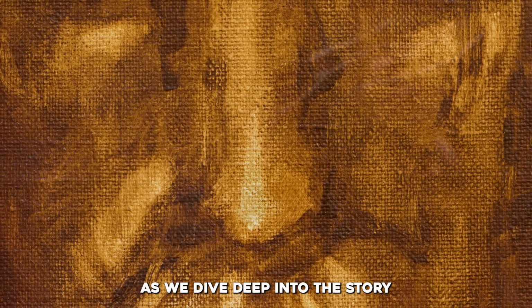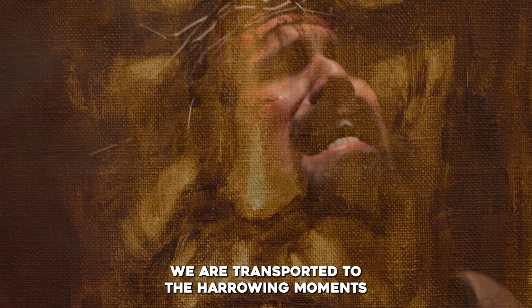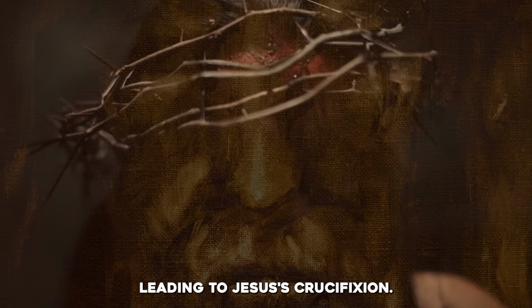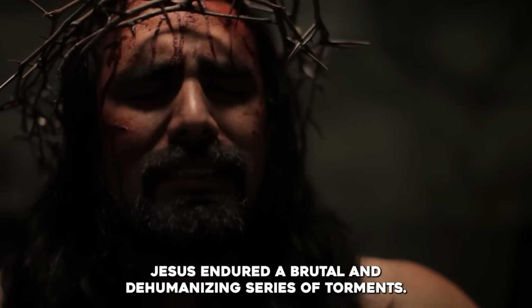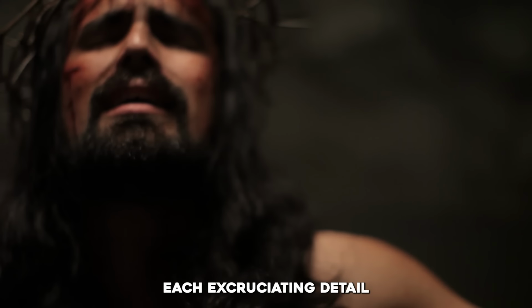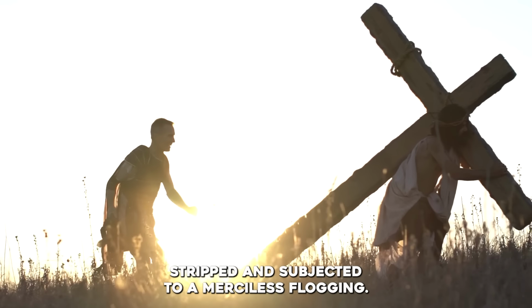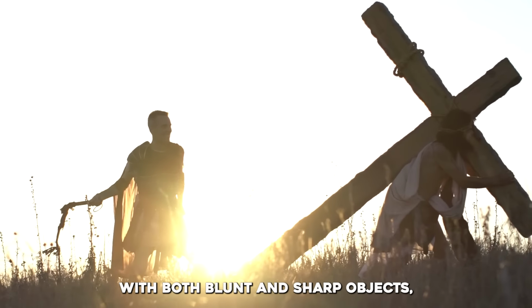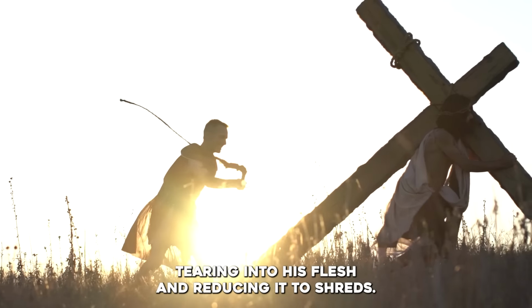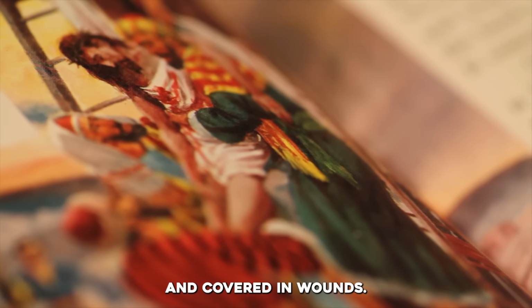As we dive deep into the story depicted on the Shroud of Turin, we are transported to the harrowing moments leading to Jesus' crucifixion. Before the final act of sacrifice, Jesus endured a brutal and dehumanizing series of torments, each excruciating detail etched into the fabric of the shroud. Stripped and subjected to a merciless flogging, the flagrums used were tipped with both blunt and sharp objects, tearing into his flesh and reducing it to shreds.